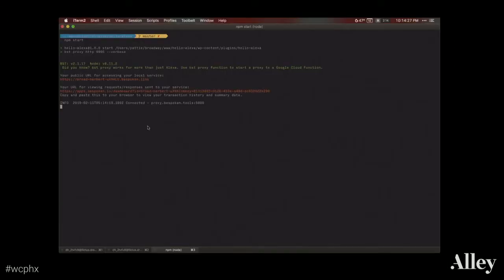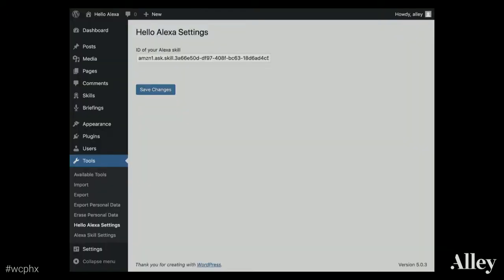WordPress is running. I'm going to head to the WordPress admin. I'm going to paste that Alexa skill ID into this field. And you can see here, just because of where I configured it, it's under Tools, Hello Alexa settings, if you end up trying this at home later.